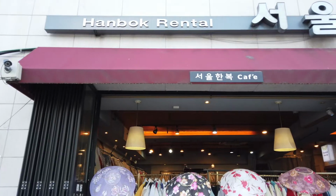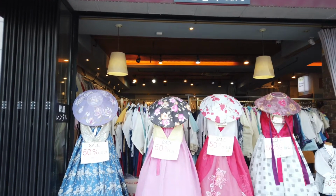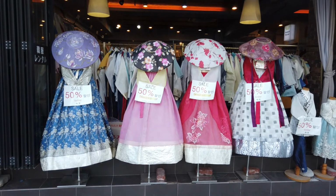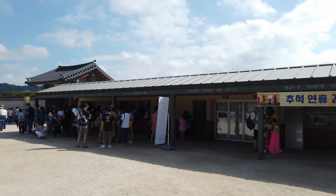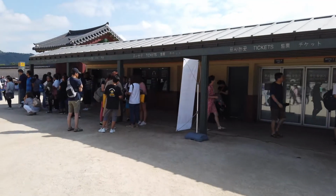So if you were to rent a hanbok, which is the traditional Korean costume, then there is no entrance fee. You can get into the palace for free. We're off to buy the tickets for the palace. Let's see how much it will cost. Ticket area right over here on the right hand side as soon as you enter the palace.